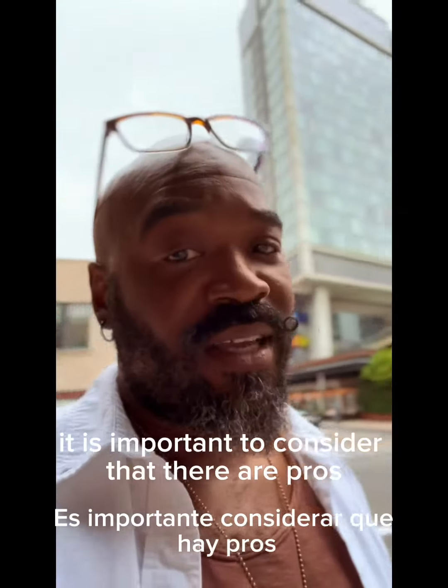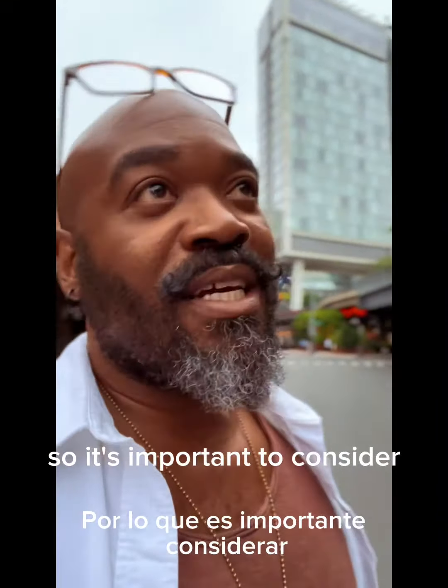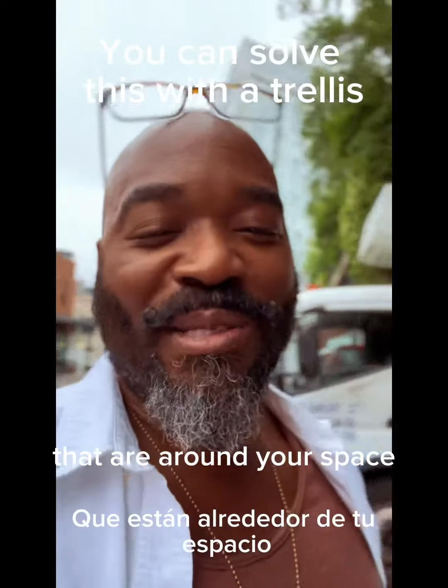It is important to consider that there are pros and cons to planting ivy to cover your house. It can be an invasive species, so it's important to consider the stress that it will put on your structure. It's gonna grow up your walls, it's gonna cover the roof, and it's gonna cover and climb up any trees that are around your space.